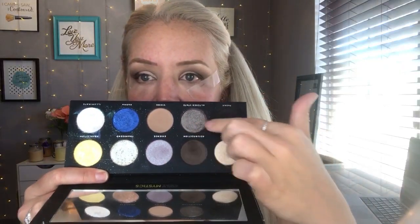So oh God, what do I want to go in with? I want to either go in with Altered State or Essence. This is Essence. This is Altered State. I think I'm going to go in with Essence because I want a pop of color. Yeah. Maybe we'll put a little bit of Altered State right in the middle. Alright, so I'm going to put this here. Yeah, I think that's what I'm going to do. A little bit of Essence right in that inner third. Kind of dab that in and pack on that product.